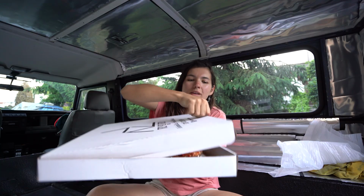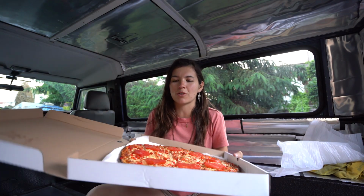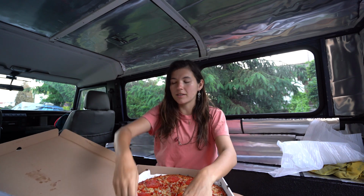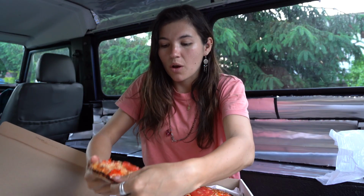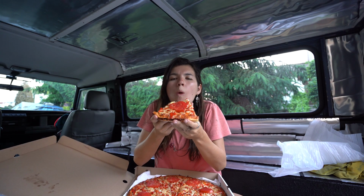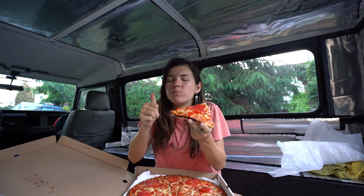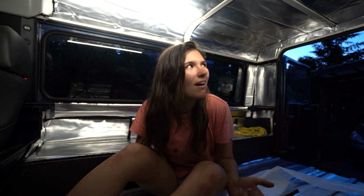I think this is well deserved. Woo-hoo! It really is this giant, it's not photoshopped. So, first pizza in the truck, and definitely not the last. So good! Doesn't this look like the inside of a NASA spaceship? It's super cool. I'm thinking about leaving it this way. Nah. So I'm really, really proud of myself.